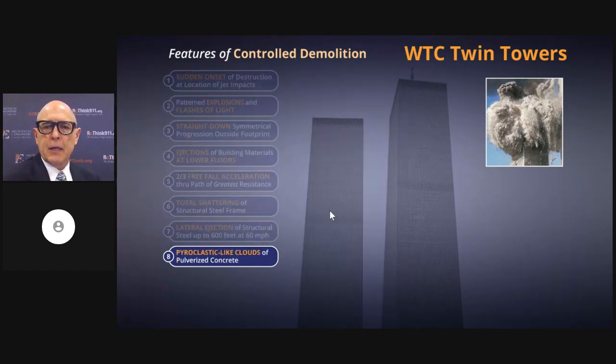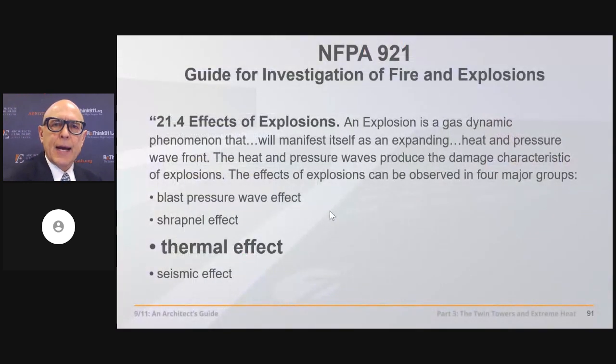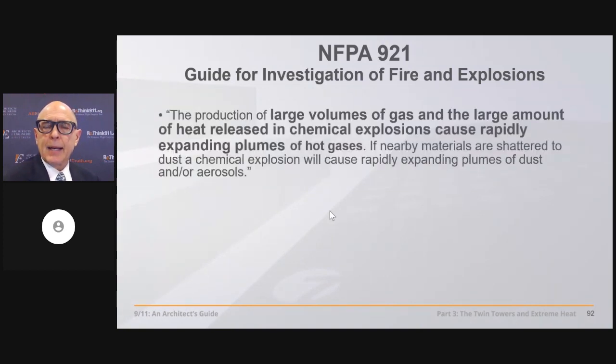So what we're going to be looking at today is feature number 8. We'll start there, with evidence of extreme heat. We'll start with these incredible clouds, which the National Fire Protection Association Guide 921 for fire and explosion investigation says, look for thermal effects. What does that mean? Not just the effects of fire.